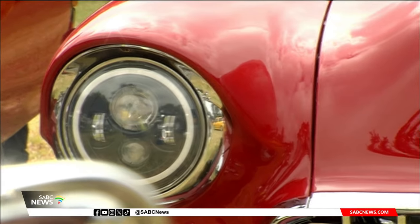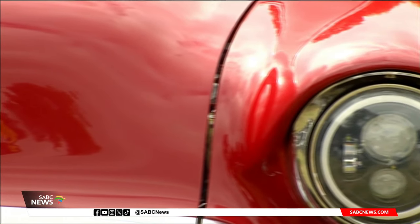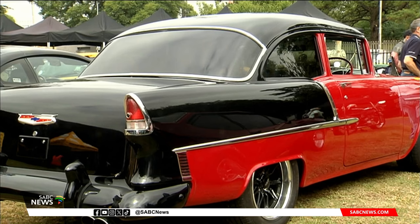Nanette, your family is a lover of vintage and classic cars. What is the experience for you of being in such an amazing custom-made car? It is awesome because it's such a big car. Everyone looks at you when you're driving the vehicle. It's got aircon. The look, the lines, the sound, just the feel.